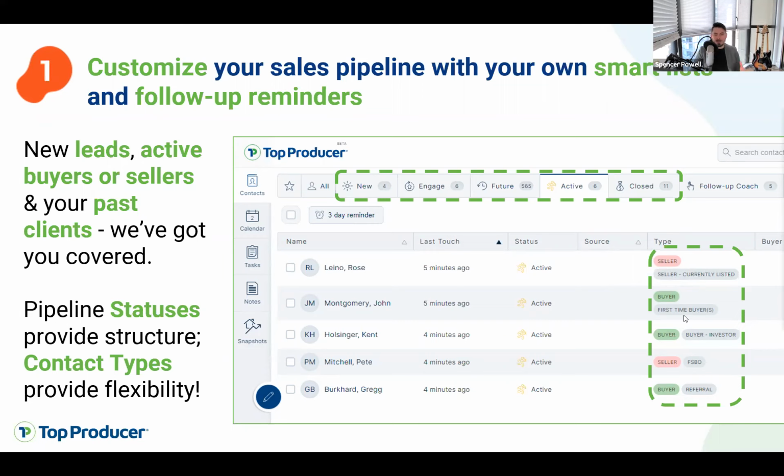John is a buyer, but he is also a first-time buyer. And so you can use these contact types in conjunction with your contact statuses to really go further than just new, engaged, future, active, closed. That being said, your contacts definitely have to fall into one of the 5 main pipeline statuses.